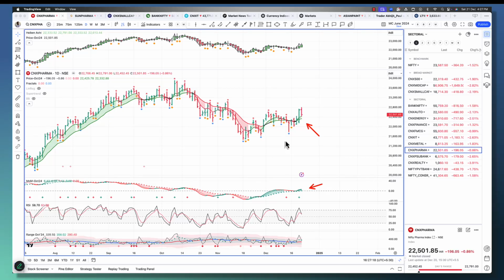So essentially, pharma, if it wants to show relative strength, once it goes above Friday's high, something like a Dr. Reddy, the move was phenomenal. Sun Pharma is the key over here. I don't think there's any second thoughts about it.